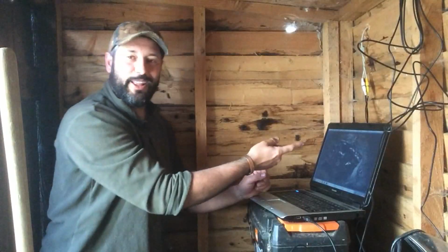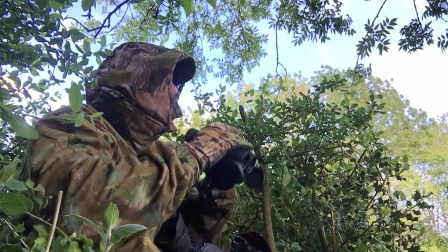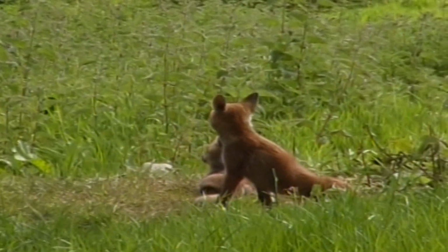Well, last time you saw me, I candled the pheasant eggs we have in our incubator to see if anything was happening. I checked the bird cam up at the garden to see how my baby Blue Tits were doing. I went to look for one of my favourite animals of the Tamar Valley, the fox cubs.